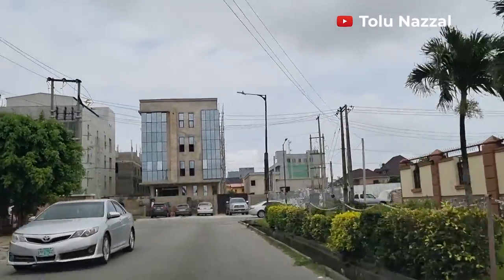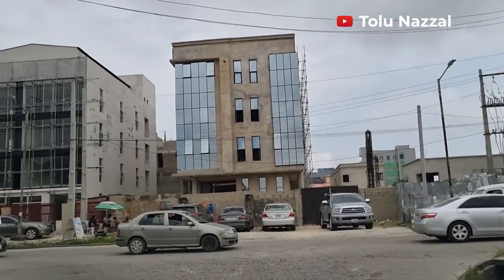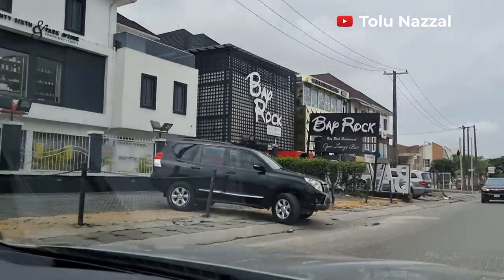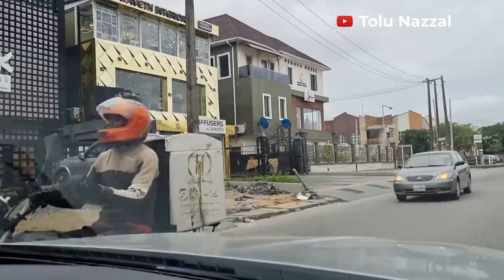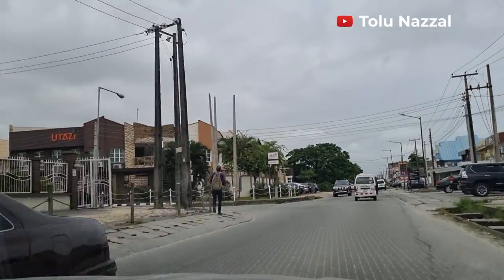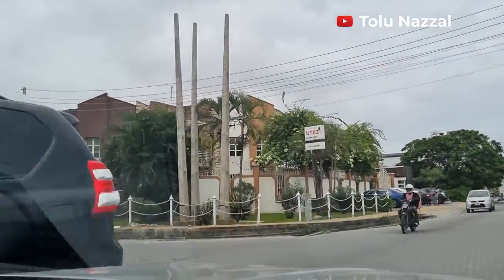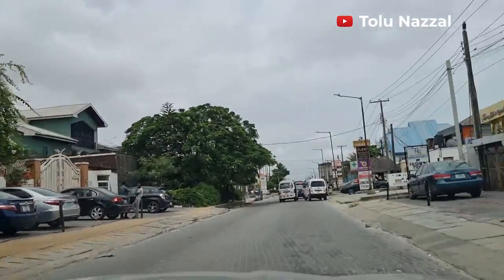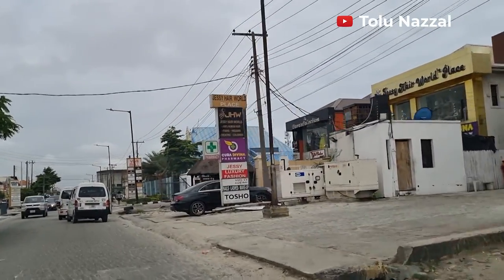Lekki Phase 1 is 9 kilometers from Victoria Island and about 5 kilometers to Ikoyi via the Lekki-Ikoyi Link Bridge. It's a very popular highbrow area in Lagos State, Nigeria, under the Eti-Osa local government area. There are so many spots for food, leisure and recreation in this environment. Lekki is one of the major places in Lagos, Nigeria that has an active nightlife.